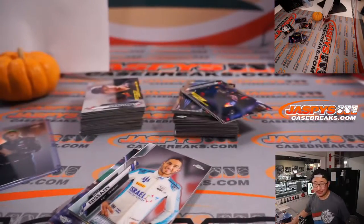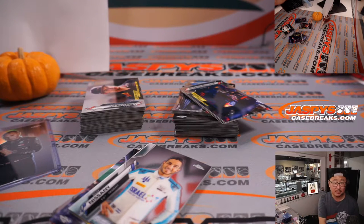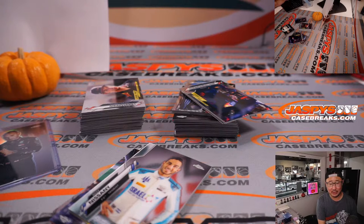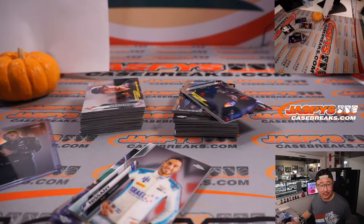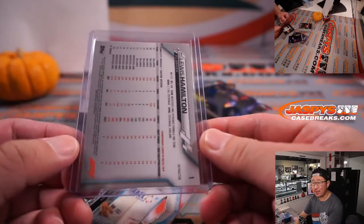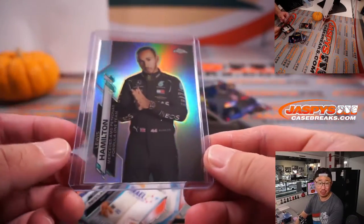I'll look it up. Just want to give you an idea of what some of the stuff could go for on the secondary market. Topps Chrome Lewis Hamilton Refractor is my search. Show me Lewis Hamilton. No, not this card, the one where he's standing. On Monday, October 18th, this very card right here sold for $960. 25 bids, 960, ungraded, just raw, just like this.